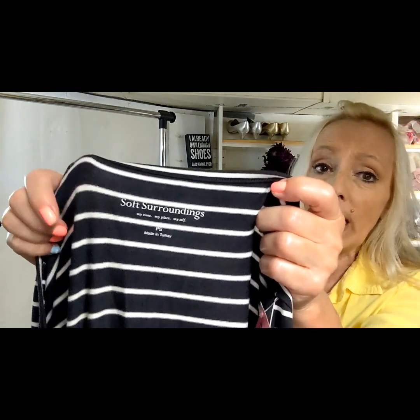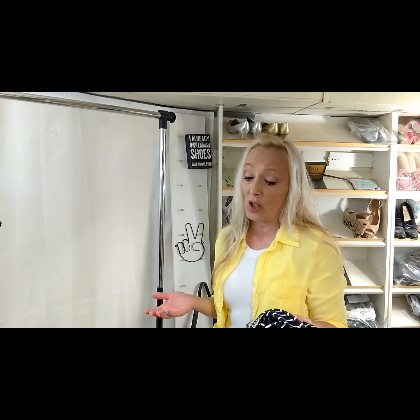I've been kind of avoiding picking up very much of the Soft Surroundings in the smaller sizes because it just sits. You know, kind of leaning more towards large, extra large, and up.